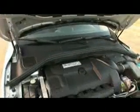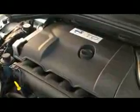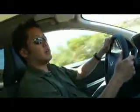One of the reasons is that this car has the most torque, the most horsepower, and the best power-to-weight ratio of any of the competitors. It really makes it a peppy, compelling drive out here in the canyons.